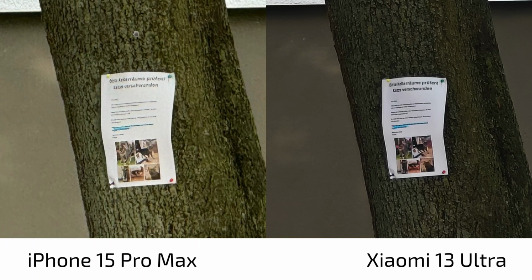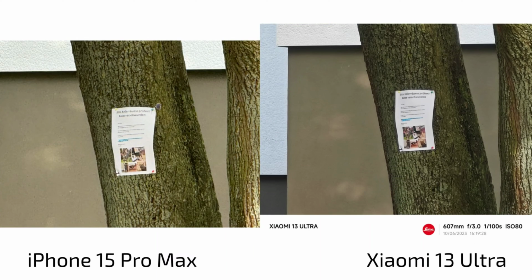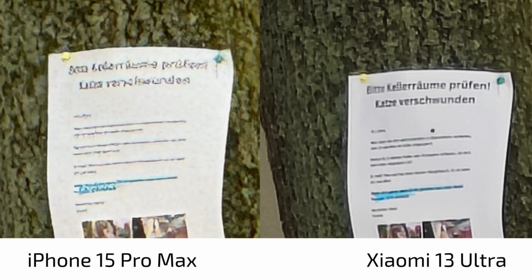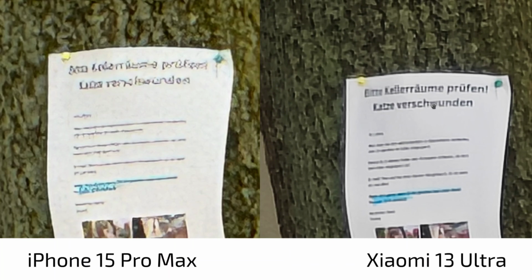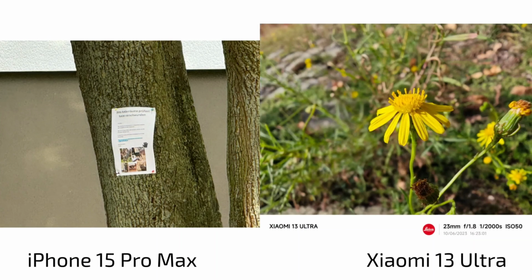You can see also the detail level on the tree looks much more natural on the Xiaomi 13 Ultra at the 100% view. And if we go even further, 25 times zoom, it's basically the same. You can read what's going on here on the Xiaomi 13 Ultra, here you cannot. So the optimization on the Xiaomi 13 Ultra when it comes to those longer zooms, especially for text or something like this, is much better there.